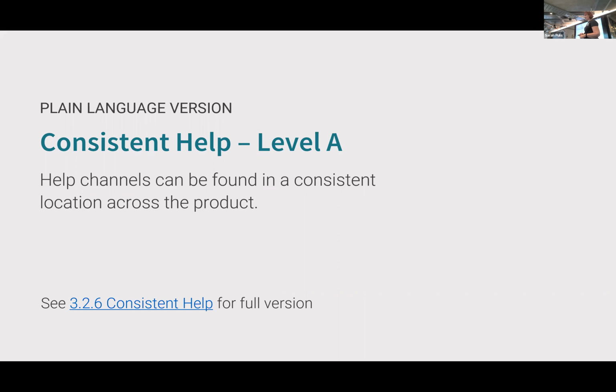So this particular criteria is all about helping people to find help when they need it. So if you get stuck along the way, this could be, for instance, maybe someone with a cognitive impairment or difficulty with attention. You want to be able to find that help quickly and easily as you're trying to complete a task. Now, this particular criteria doesn't actually say we have to provide help channels. It only applies if the help channels are already there. Of course, providing help is a really good thing. It's just not covered under this particular criteria.